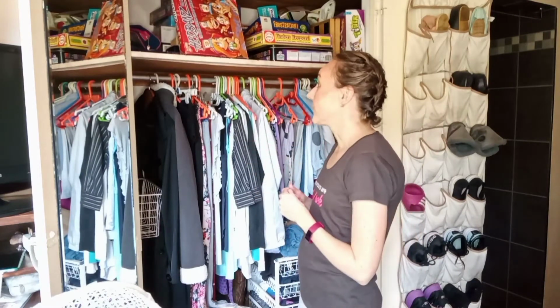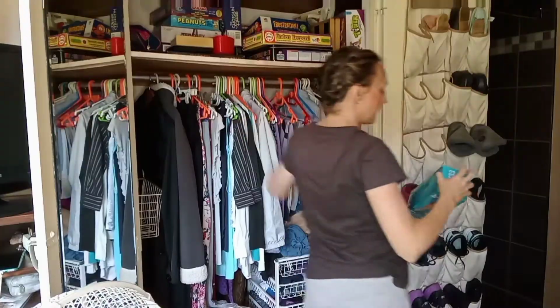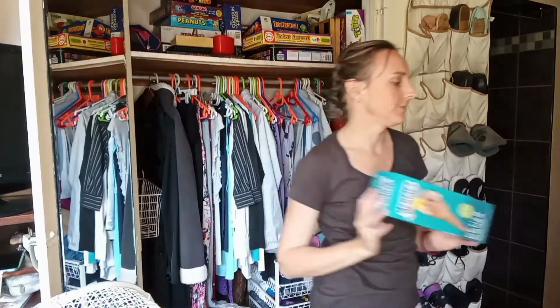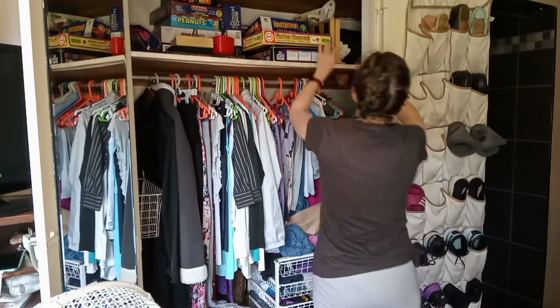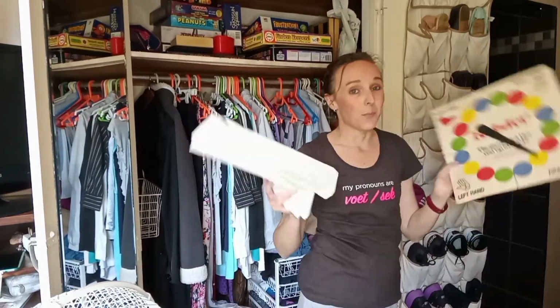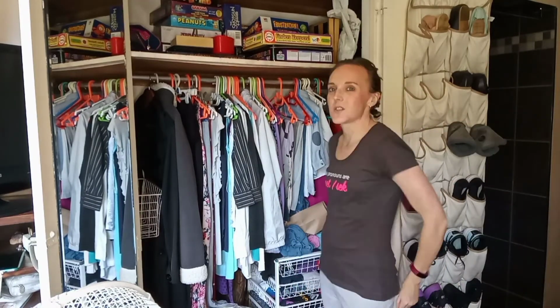Anyway, back to decluttering the board games. A lot of these I'm not going to get rid of. I might just relocate some of the stuff to the boys' room. Yes, we keep ice cream cones in my cupboard so that the kids don't just eat them all. I can't explain it, but these are stale, so trash. I'm probably going to get rid of this Twister. I don't know, it's just never worked out for my family.